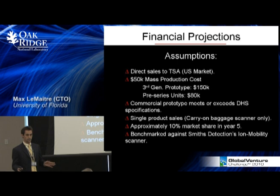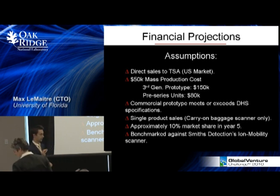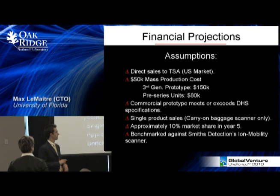We're assuming that within 18 months we will have at least started the certification process with DHS and TSA. We're also assuming 10% market share. Now what that means is 10% of the total explosive detection market. We believe this is possible because we are in a position to go after the entire market for screening all carry-on bags. Finally, we're benchmarking the first couple of years off of Smiths Detection's Ion Mobility Scanner.